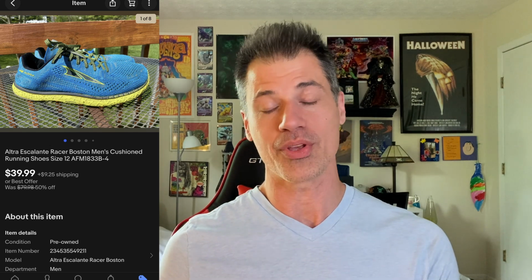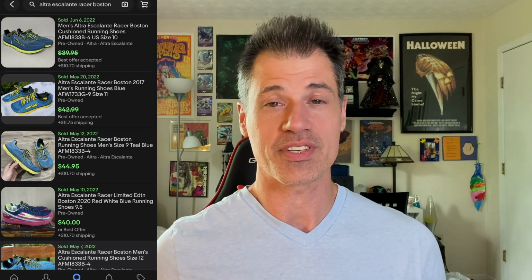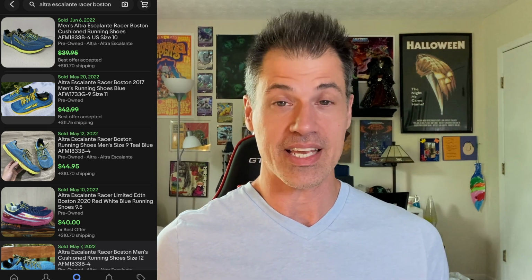So Escalante, the Racer Boston model is what you are looking at here, the blue with the yellow midsole. Again, another great bolo, got full price for these at $39.99. The buyer is $85.44 all in after shipping and tax and customs fees. And at the bins, it cost me $2.50.